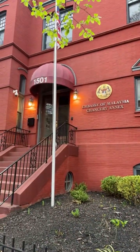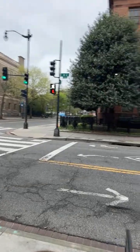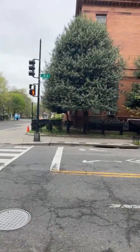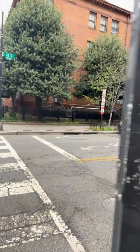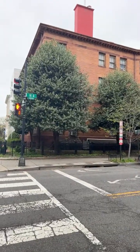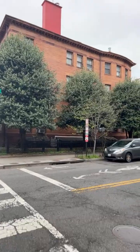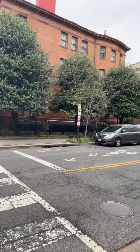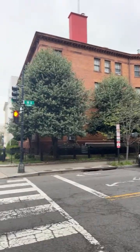And we're directly across the street from the annex to the Chancery for the Embassy of Malaysia, which I've covered in another video. And you can check that out. But this building, kind of bleh, has the more narrow brick, not the bright red brick color. A strange choice for a chimney, just not the same architectural style as the rest of this neighborhood. Kind of sticks out a little bit.